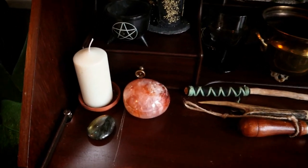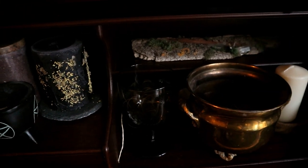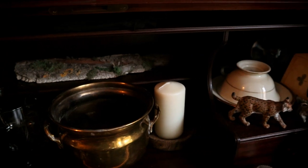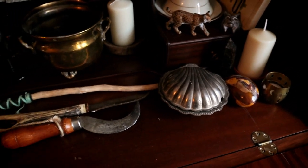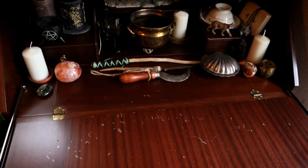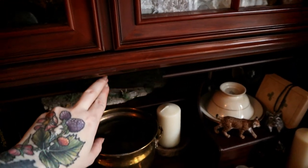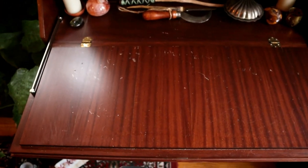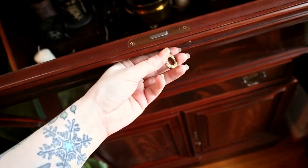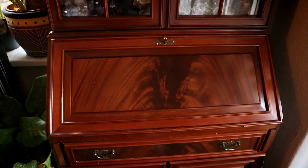Okay, I think this is everything that fits in here. I think I have everything that I really use most often. That's most important to me. And when I want to perform a ritual or a spell, I will take out the little altar cloth, put it up here, and then I can also add more decoration in the front here, but this has to suffice now because I have to be able to close it again, and it still works.